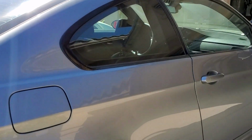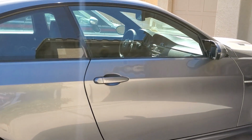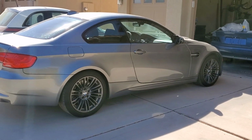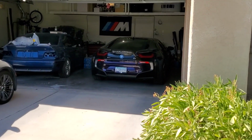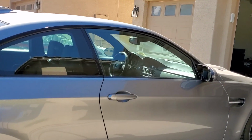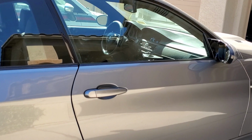I have a door ding here. You can see it. Pretty nasty one right there. But overall, the car still looks great. I still drive it all the time, so I mean, I drive the i8 all the time too, probably more than this one. But okay, let's take a look inside the car here.